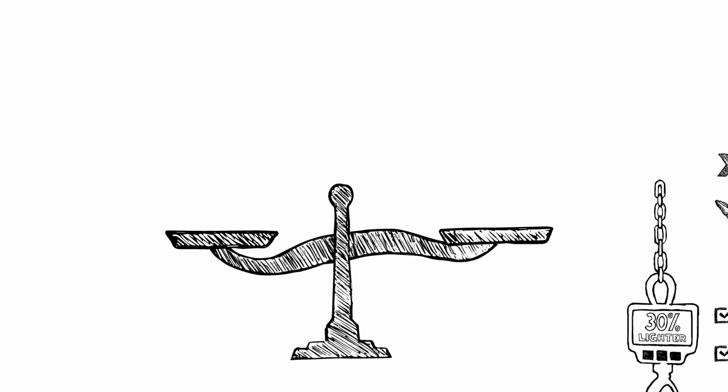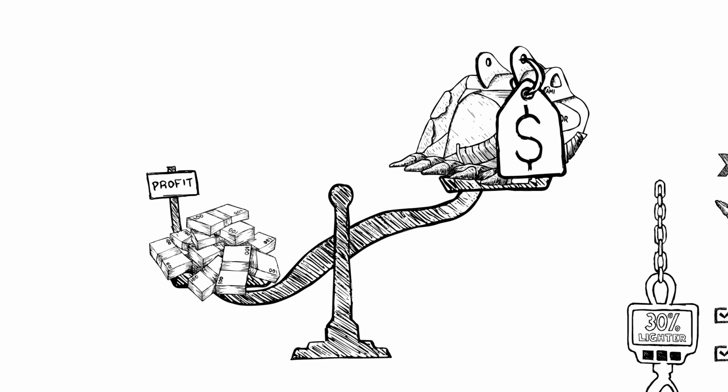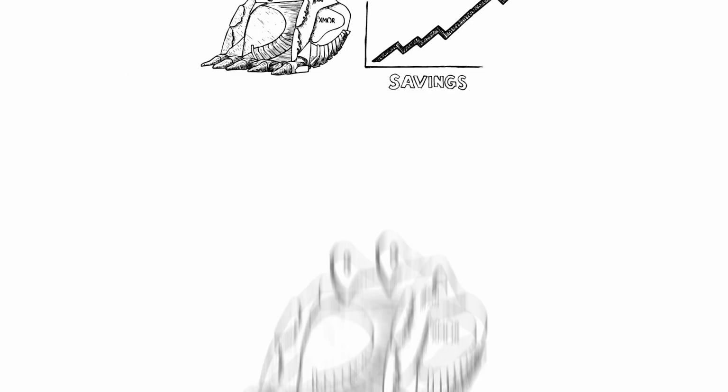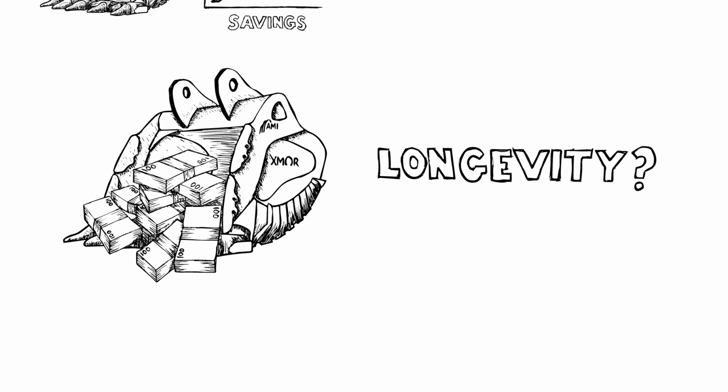Sure, the upfront acquisition costs might be more than a conventional bucket. But compared to the substantial ROI it delivers, does it really matter? The XMOR bucket more than pays for itself. And then some. Okay, but what about longevity?